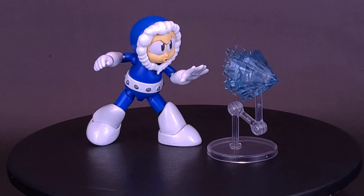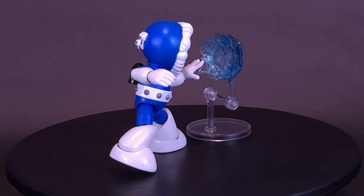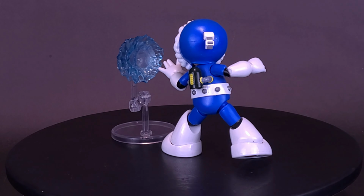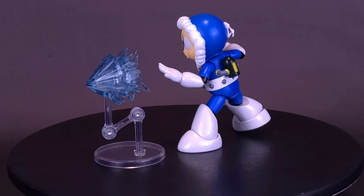Obviously we got that with Mega Man, and we did get that as well with Fireman. They could have found an opportunity here to save a little bit of the cost and just give him the regular body and then attach all the ball joints onto that. But the fact that Iceman also has a ball joint there is super impressive.